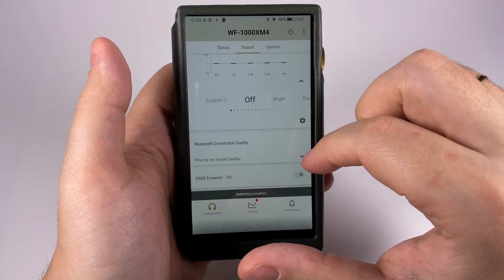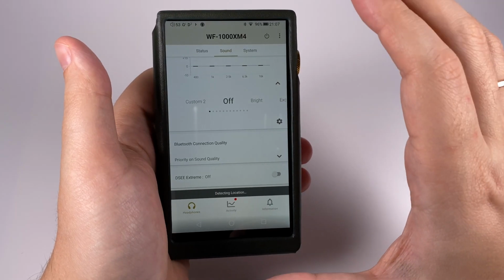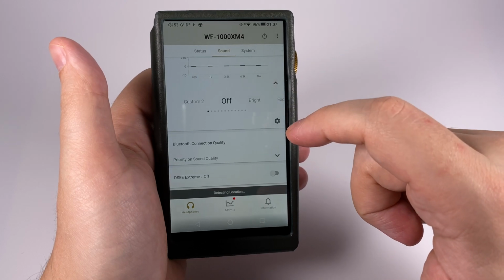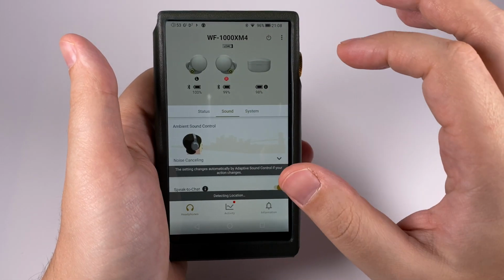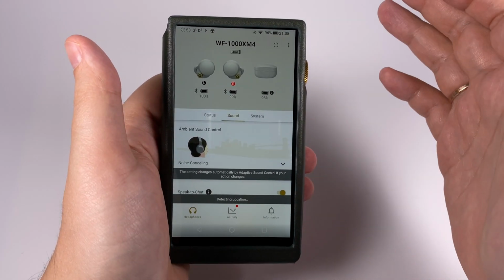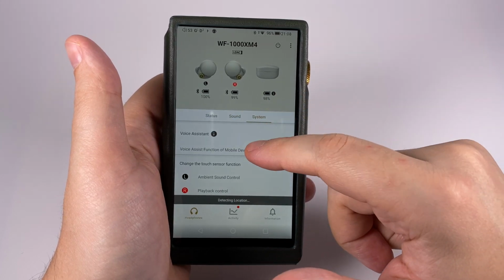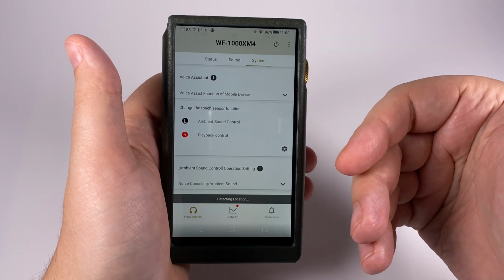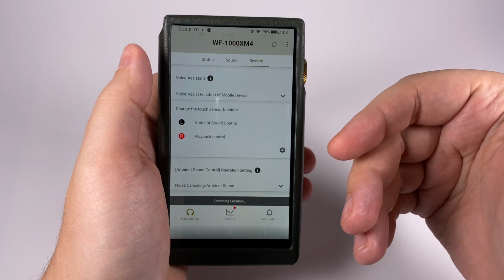And also Bluetooth connection quality, you can select priority on sound quality or priority on connection, and DSEE, it's some kind of Sony sound enhancer that pretty decently tries to fix the issues of the lossy Bluetooth codec. And in system you can select voice assistant, it supports Google Voice and it supports Alexa voice, if I understand right.